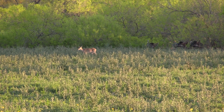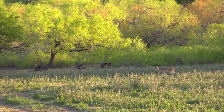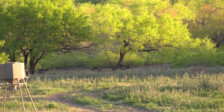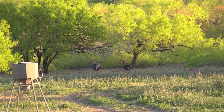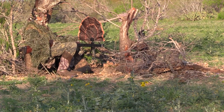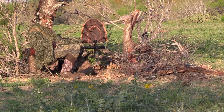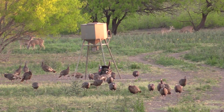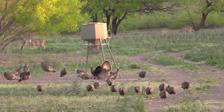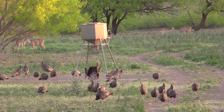Some big strutting toms came by on today's Wide Open Outdoor Adventures hunt, and then they left. This high wind was making it a really tough hunt. I had to keep looking, even behind me. You never know which way they're going to come in. Now we're cooking: one big tom and over 20 hens, and young jakes have come into the nearby corn feeder. It's starting to heat up.